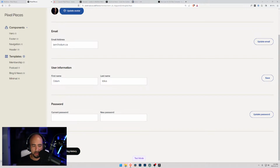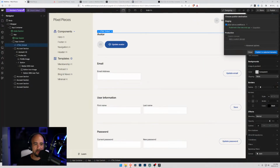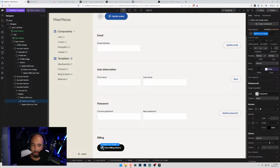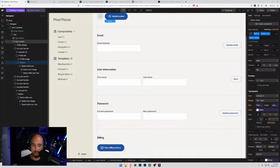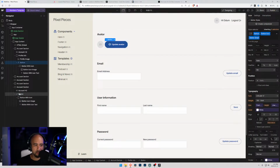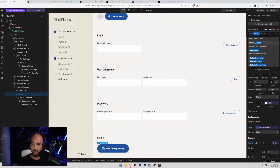And why did it not work for this one? It should also work for this view billing history button at the bottom, which you guys can't see. Sorry, there's another icon there. The credit card. That should also have updated, but why is it not? Do I have button icon image? Oh, this has a different class. Why does this have a different class? I think maybe, no. It should also have the same class. So button icon.